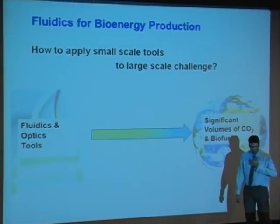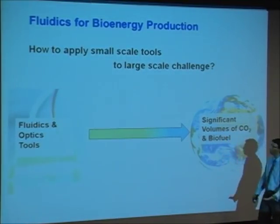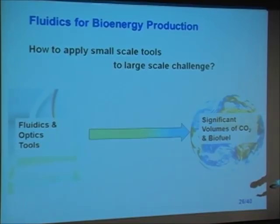For a microfluidics researcher, the maybe more personal question is, how do I, with my small-scale tools, make a significant impact here? It was obvious how I could make a nanosensor that could maybe detect cancer or something like that. That seemed to be more straightforward, but how do I reconcile these huge differences in length scales here?